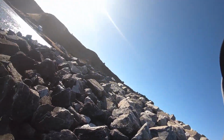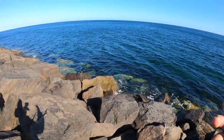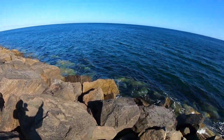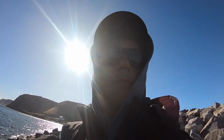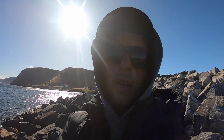Alright, little update. Only that one squid so far, but look at this current. It is pushing so strong towards the rocks, and you literally can't go anywhere around this breakwall because it's all going to be pushing in the same spot. So I'm not going to bother fishing here anymore because it's getting a bit too extreme. I'll head back to the car, pack everything in, and we'll wing it for the day. Ollie's still out on his kayak, so we'll have to wait for him to come in. We'll make a day of it, so stay tuned.